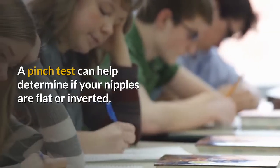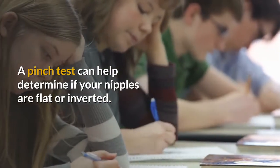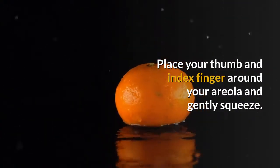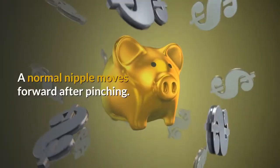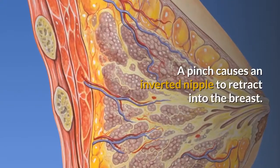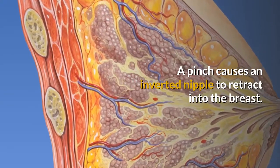A pinch test can help determine if your nipples are flat or inverted. Place your thumb and index finger around your areola and gently squeeze. A normal nipple moves forward after pinching. A flat nipple doesn't move forward or backward. A pinch causes an inverted nipple to retract into the breast.